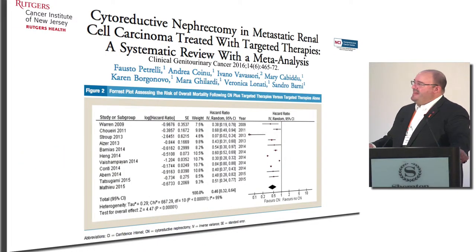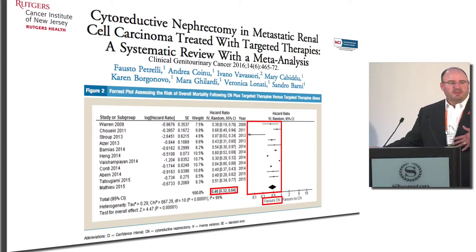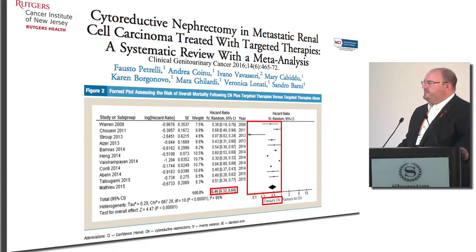This is, again, a meta-analysis, so they looked at all these different papers. We've looked at a couple of them so far in the slides. And again, you've got this plot here. Everything to the left of this line favors surgery. So again, we're seeing surgery plus systemic therapy after seems to make sense.